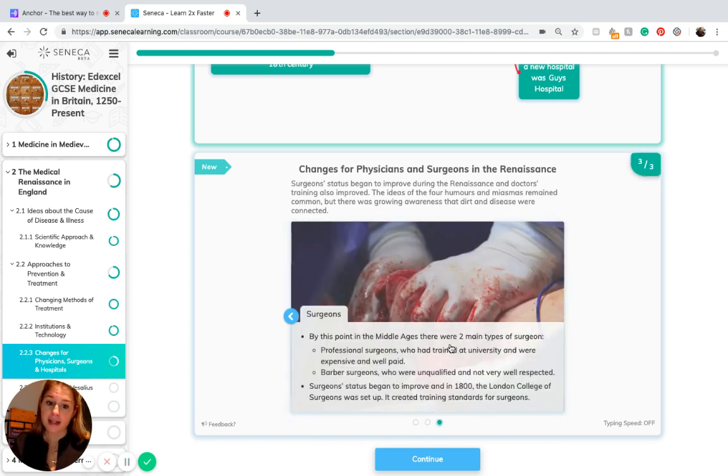By this point in the Middle Ages, there were 2 main types of surgeon: professional surgeons who were trained at university and were expensive and well paid, and barber surgeons who were unqualified and not very well respected. Surgeon status began to improve, and in 1800 the London College of Surgeons was set up. It created training standards for surgeons.